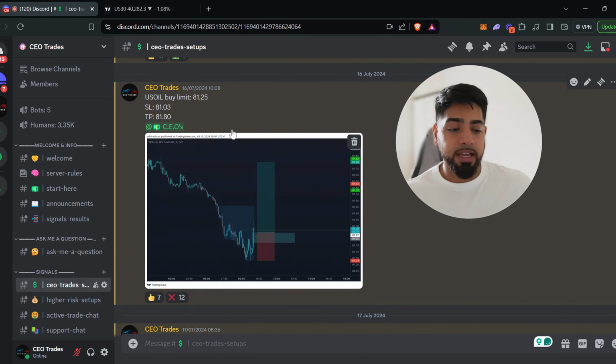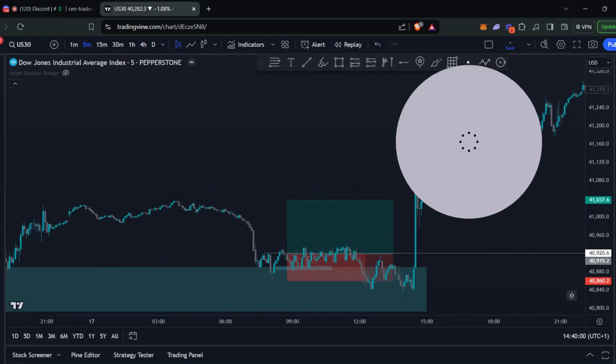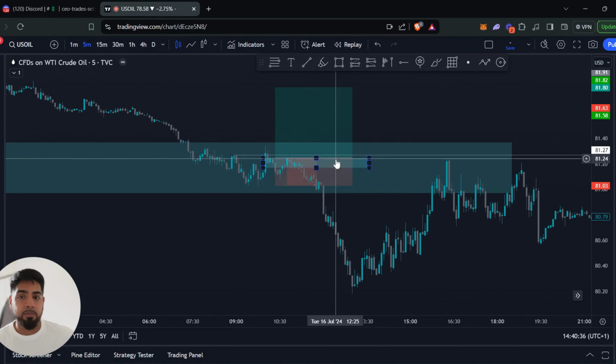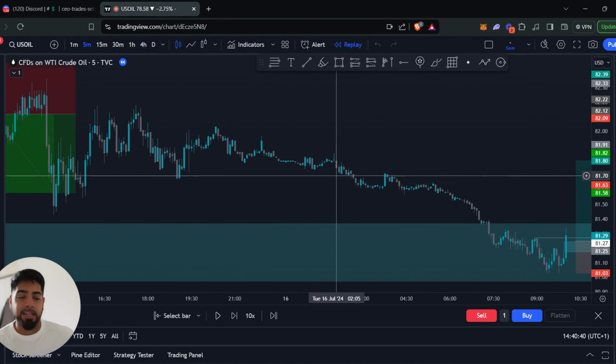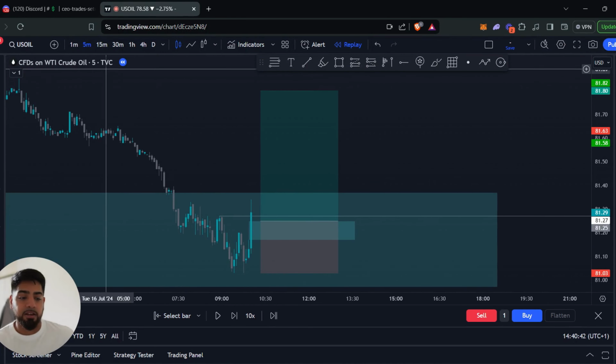But let's jump straight into breaking down the first trade of the week, which was actually this US oil buy limit. Now, on Monday, there was no trade, so we didn't end up taking anything on the charts. And on Tuesday, we ended up getting this US oil buy limit. So if we jump onto the charts, I'll show you exactly why we ended up taking this trade. This unfortunately did end up being a stop loss. However, what I'll do is I'll replay the charts to give you an understanding of exactly why we took this trade.